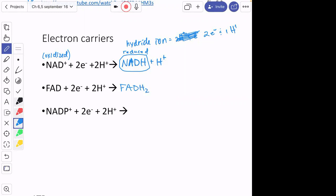And then there's another carrier, NADP, that also carries a hydride ion. So it's going to be NADPH plus H plus. All right, so again, there's two electrons riding on there with that proton. Okay.